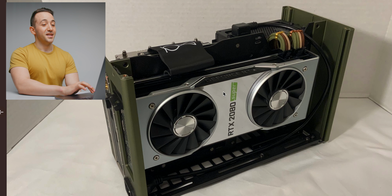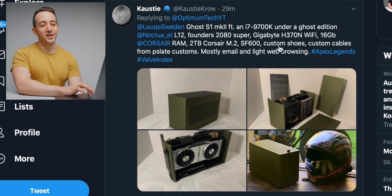I also like how he says that he uses this PC for mostly email and light web browsing. That's got to be a little bit triggering. I know that is for me, especially when you've got an RTX 2080 Super. But Korsty, super clean rig there, man. You've got to be happy with that.